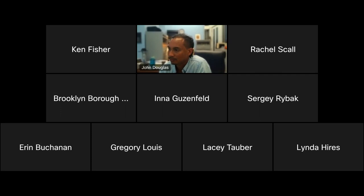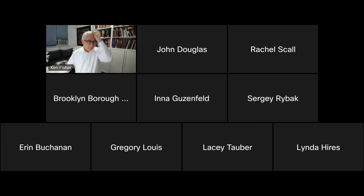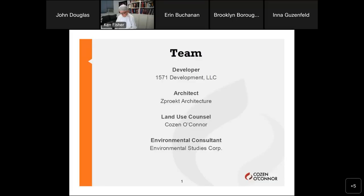Calendar item number 4, 1571 McDonald Avenue rezoning, 210230ZMK, 210231ZRK. This is an application by 1571 Development LLC pursuant to sections 197-C and 201 of the New York City Charter, affecting 25 tax lots fronting McDonald Avenue, Avenue M, East 2nd Street, and Avenue N. The applicant seeks a zoning map amendment to change the project area from R5C23 to C4-4L and a zoning text amendment to establish a mandatory inclusionary housing area.